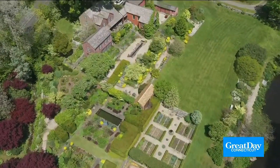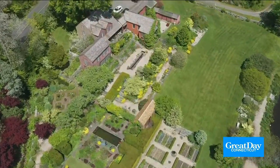So bucolic. Washington, Connecticut is just gorgeous. Just gorgeous. All right, so that's a wonderful day trip. We love, as we said, finding hidden gems. So for more, you can visit hollisterhousegarden.org, and you can see a whole list of the hours and upcoming events. It's a suggested donation of just $5, and that's appreciated if you visit the garden, so give them a little support. There are great restaurants out in Washington, too.